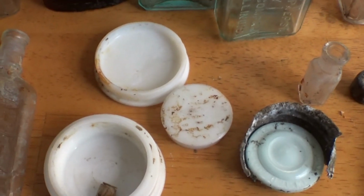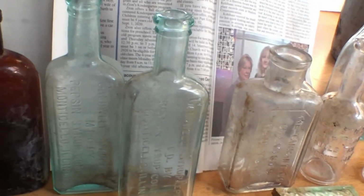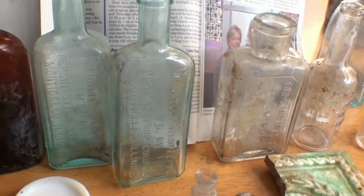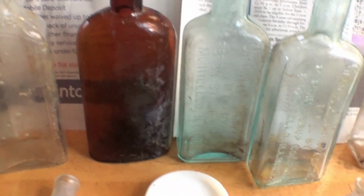Little milk glass salve pots, medical salves, and here's a pair of Caldwell's Syrup Pepsins. They're both hand blown. A little amber oval slick. Been nice if that would have said something on it.